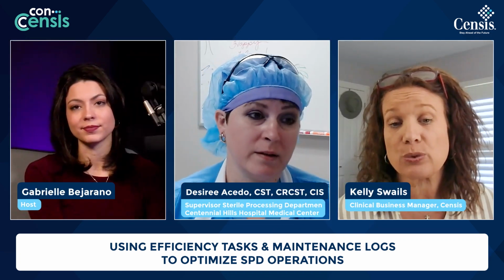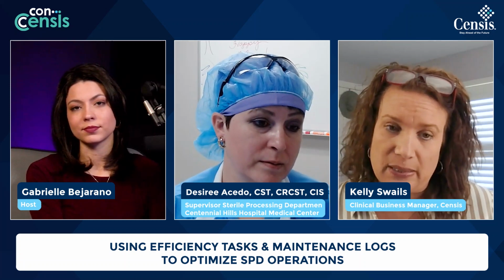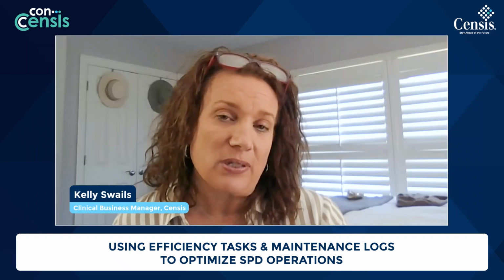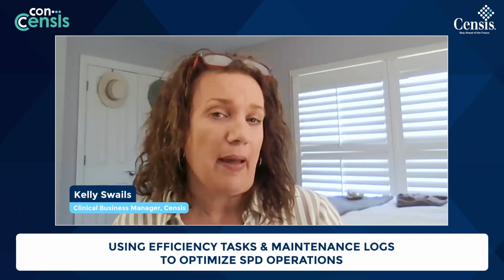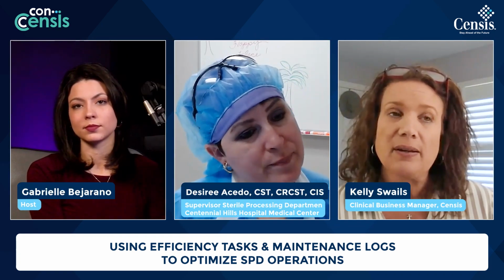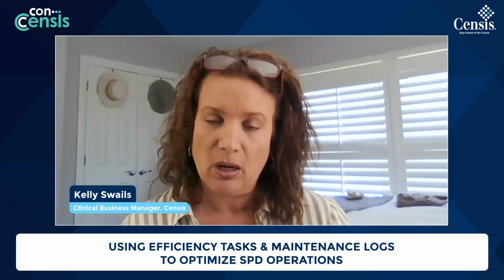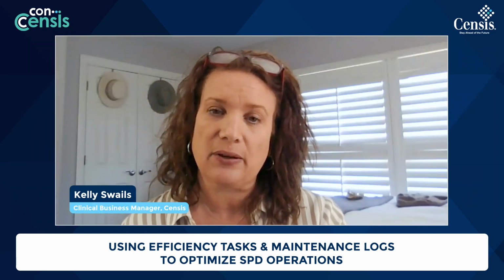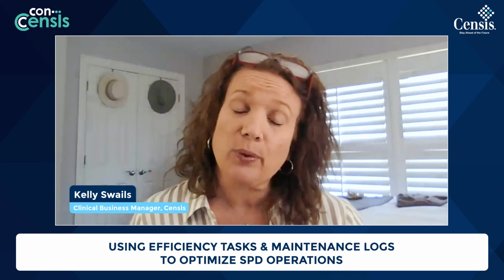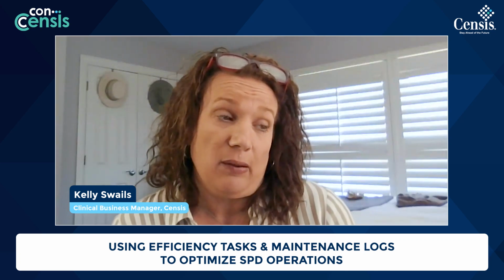Yes. Well, if I can interrupt here, what that actually is, is ones that are pre-built in. So if you're looking at efficiency tasks, there are going to be ones that are pre-built in. You can add time to them, but you can't edit that. And so that is, for example, how long does it take to process a container in the decontam module? How long does it take to build a case cart in the case cart module? And so when you're coming up with those times again, you almost have to be in there with a stopwatch.